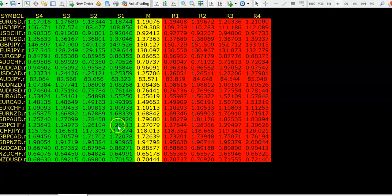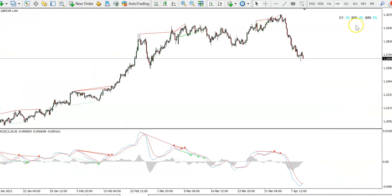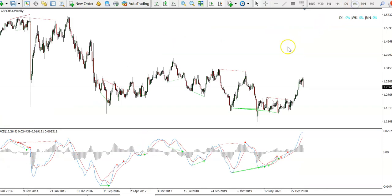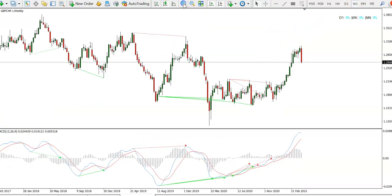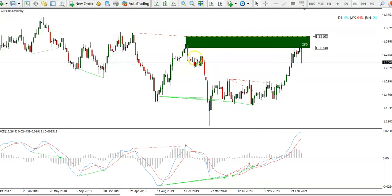The next trade was on the British pound Swiss franc. And you can see this position. This was an excellent trade. Okay, we were looking at this area on the charts here where the market had come into. On the weekly charts, you can see we had a huge sell-off here twice before. Okay, here, and the market had just spiked up into it.